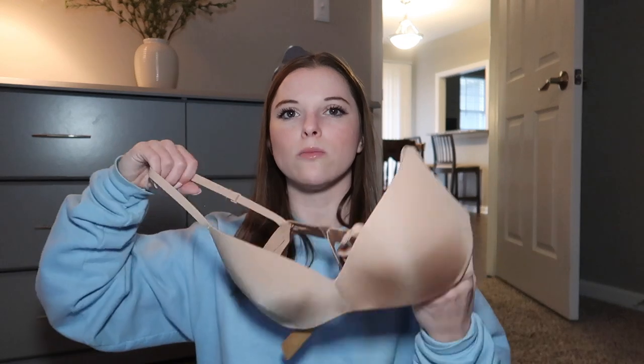I didn't hate it, but for reference, I got the bottoms in a size small, and then I also did a small on the top, so maybe I should have done a medium because I can tie it tighter and it just would have been more coverage. But it's in the color Cocoa. And then I also got this bra, which is like my first real bra from Skims.